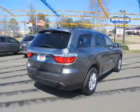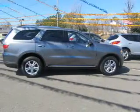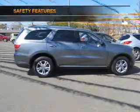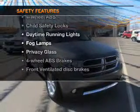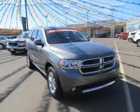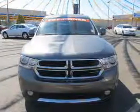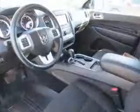Keyless entry, power door locks, power windows, cruise control, Bluetooth wireless, a DVD system, an AM/FM stereo with a CD player. If safety is a high priority, rest assured knowing that these top safety components are included. Front ventilated disc brakes, curtain head airbags, passenger airbag, side airbag, traction control, stability control, daytime running lights.